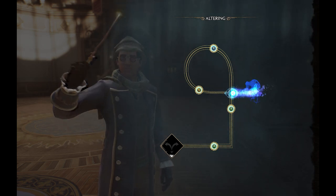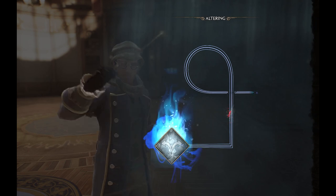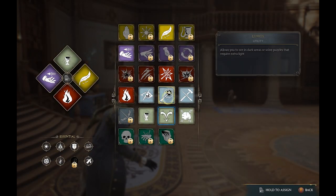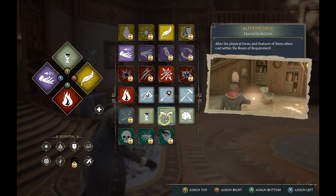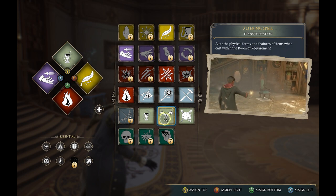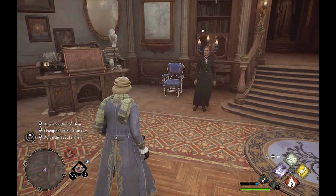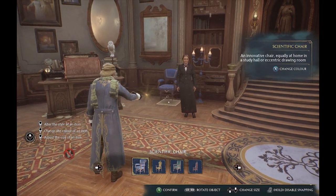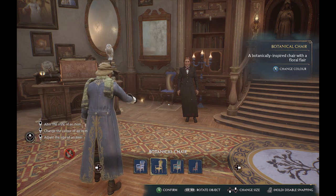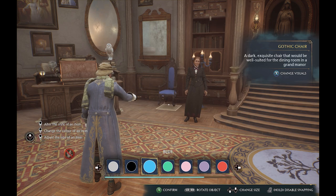Abhi altering spell bhi hai. Just aim your wand at any... Altering spell. And perform the altering spell to customize it. Okay, so alter the style of an item, change the color of an item, adjust the size of an item. Scientific chair. Nice. Change the color.